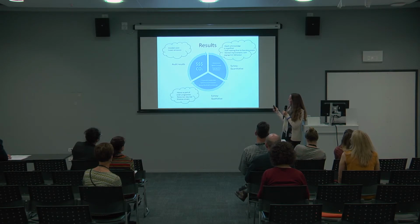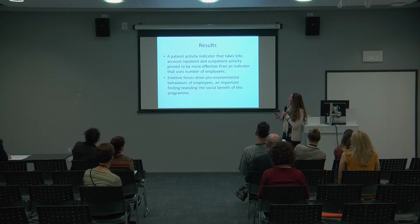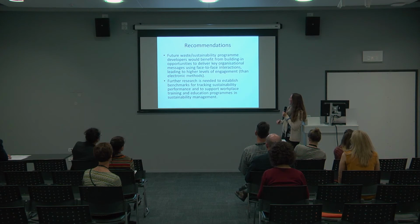And then the survey data was really interesting because it added the fact that people found this really important, and it spoke to their hearts and not so much to their minds. So I think that's a really important finding, because there were social benefits of the programme. It also showed that patient activity data that takes into account inpatient and outpatient activity is really important when looking at carbon emissions or waste, as opposed to one that just looks at FTE. And emotive drivers really motivate people and can impact on other pro-environmental behaviours.